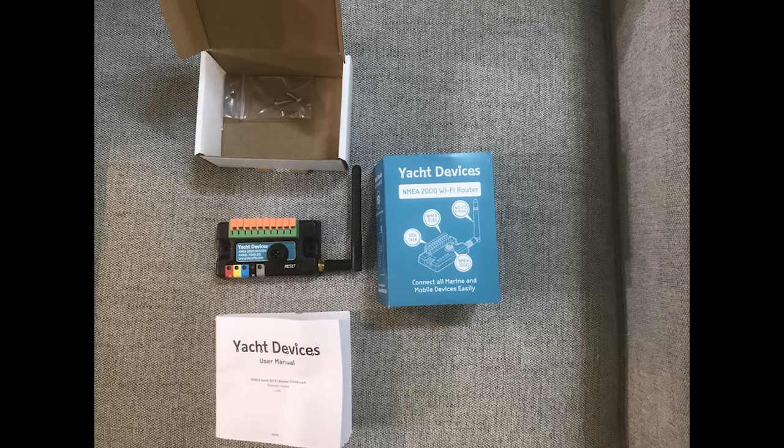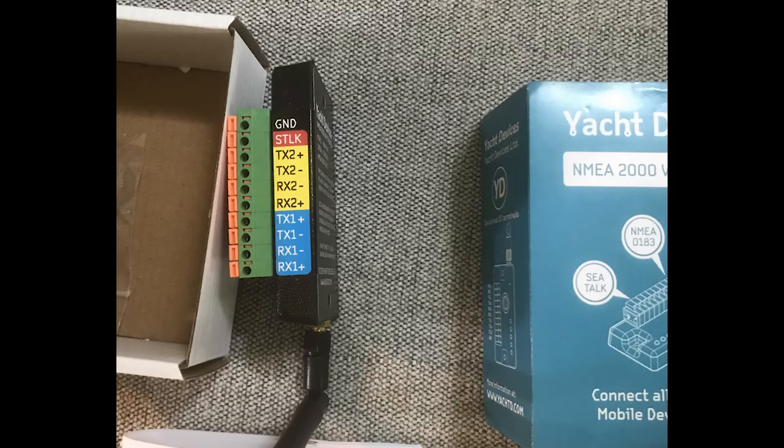Inside the box you see the following items here. The unit itself, which is about the size of a pack of cigarettes, the instruction manual, and some mounting screws. Here we see the side of the unit where it has the ability to listen and display on your screen NMEA 2000 information and NMEA 0183 information as well.